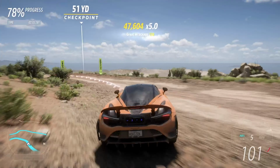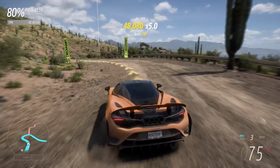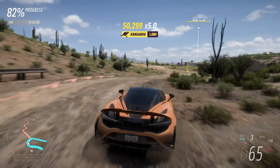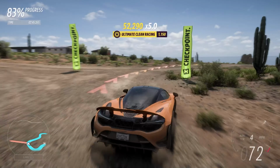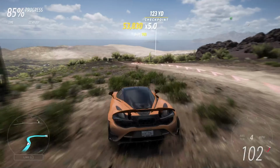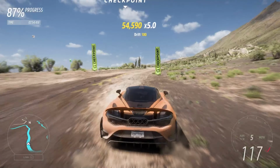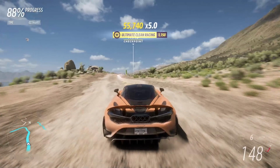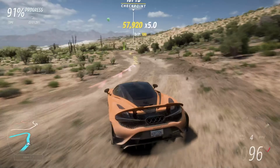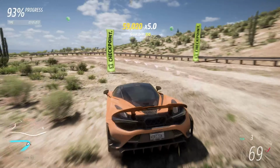150 down there, which is lightning fast for a car in this series. Obviously it's nowhere near the top end speed of this car, but no car really ever gets to its top speed unless it's very low. This is impressing so far. Whether or not that means it's going to be a quick car, we'll have to see.